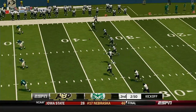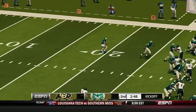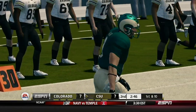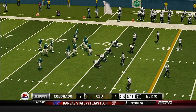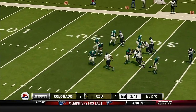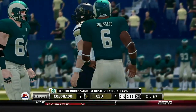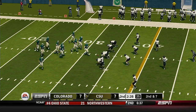Colorado set to kick this one away. He's to the 20. And he's taken down at the 29. They've been like a couple of fighters feeling each other out so far. Let's see if they start to open it up a little bit more now. And he's taken down around the 32-yard line. Second down and seven. Ball on their own 32.